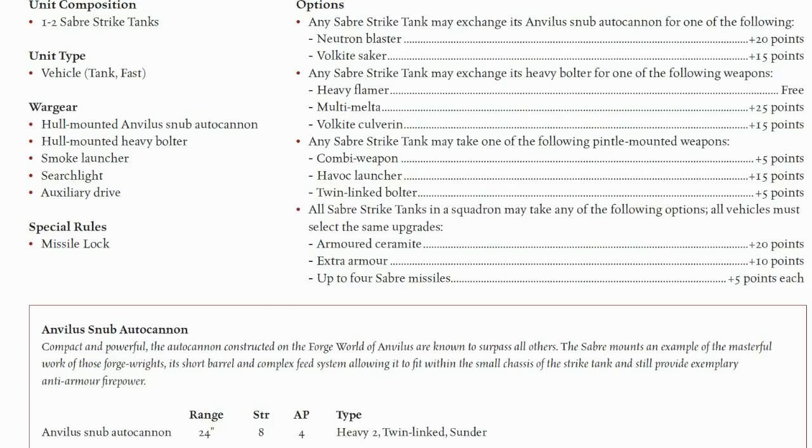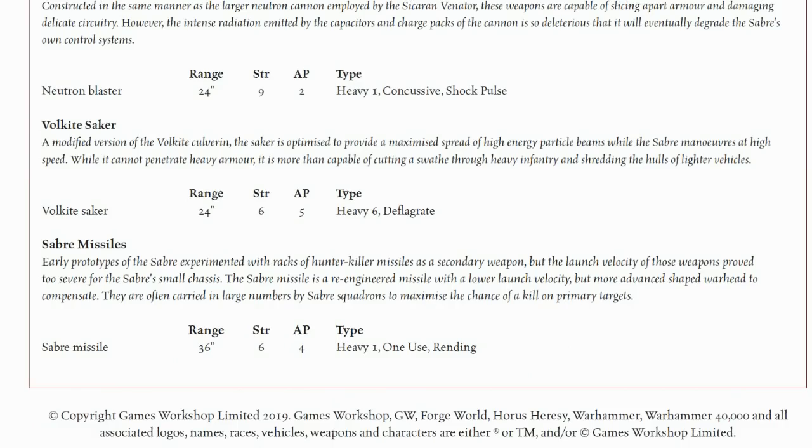And it can take 4 Sabre missiles for 5 points each. These Sabre missiles are range 36. They're shorter than a crack missile in range. They're strength 6. They're AP 4. Heavy 1. One use only, and rending. It's pretty underwhelming. It's like a single assault cannon shot. Basically, yeah, a single assault cannon shot. So I guess with 4 of these, you get a one-time use assault cannon, basically, and it will cost you 20 points.